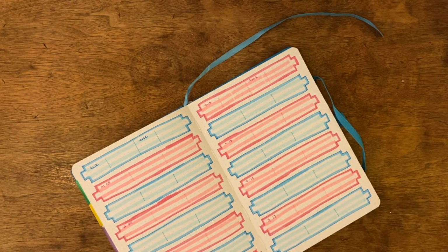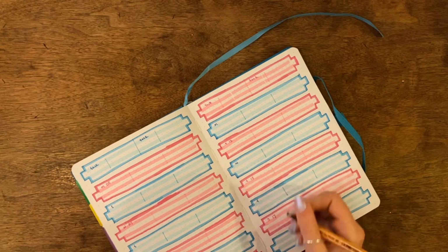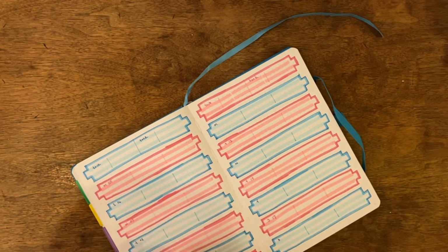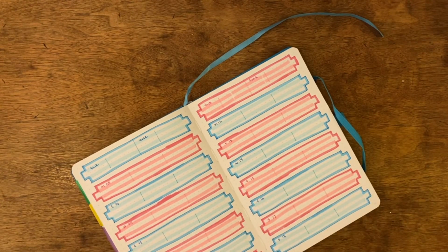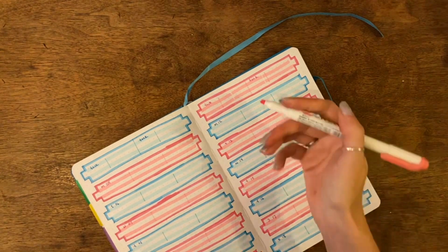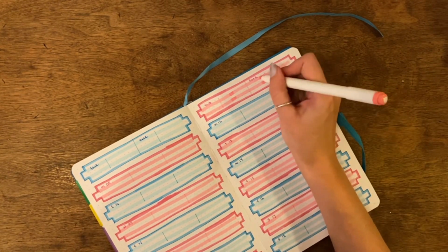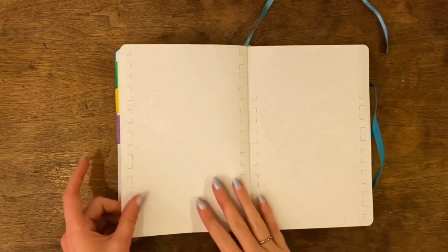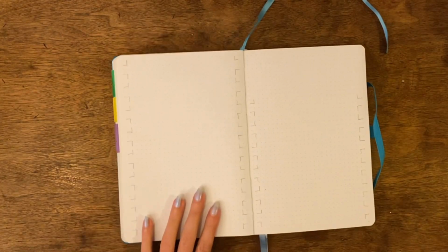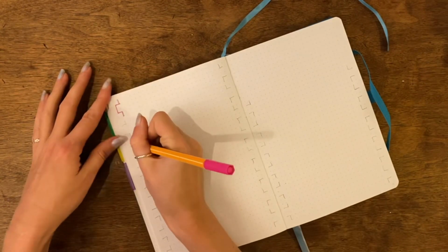So now I'm going in, doing all the date and day of the week labels. And then we'll check if that's dry and do a little update. Those are 2 full weeks right there. And then this next spread is gonna finish out the month.